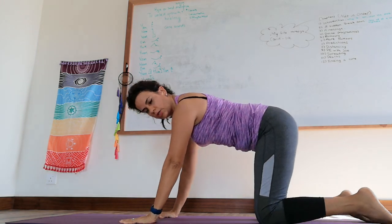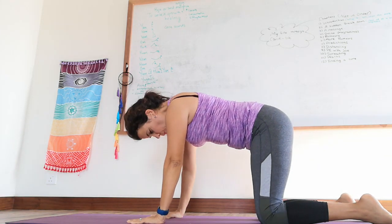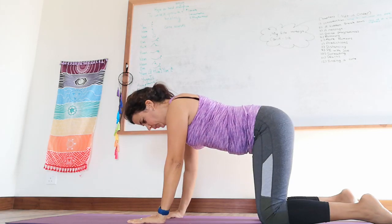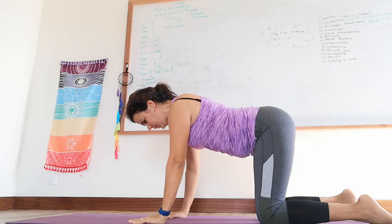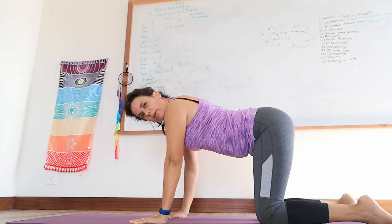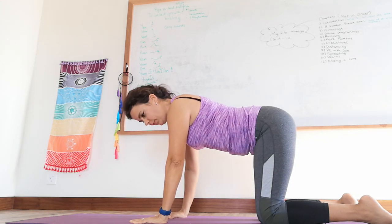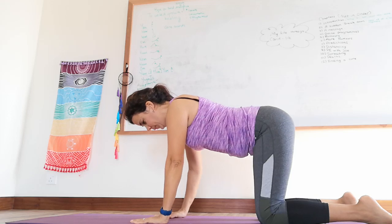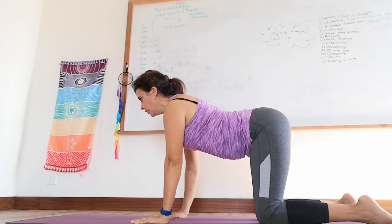So cat stretch, it's like the standard yoga posture for all of your practices that we do, whether it's for lower back, sciatic pain, general well-being of your spine. Your cat stretch is the foundation for all of those challenges in the body. So we're going to breathe in, come forward.